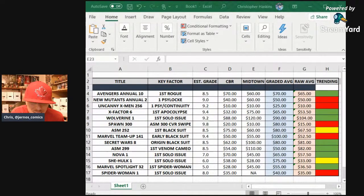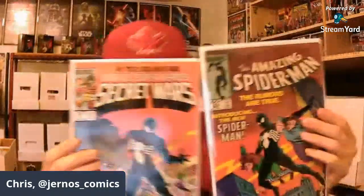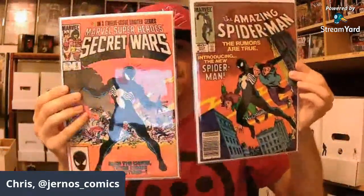But Secret Wars number 8 at an 8.5, we're looking at $62 from CBR, $100 from Midtown, which I think is a little bloated again, and $80 graded average. So actually, for the Secret Wars 8, in that grade, you're looking at a similar value as the 252, but it just comes down to which one would get the higher grade.